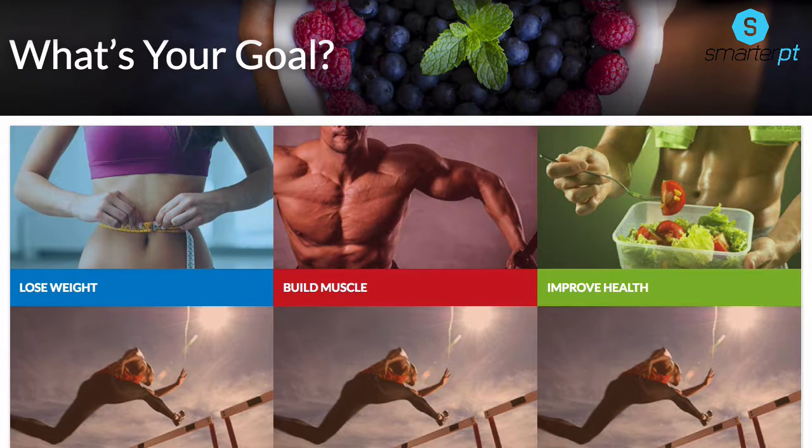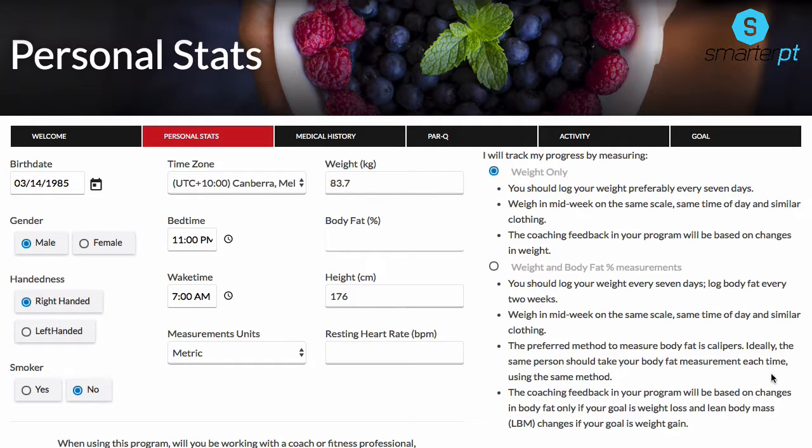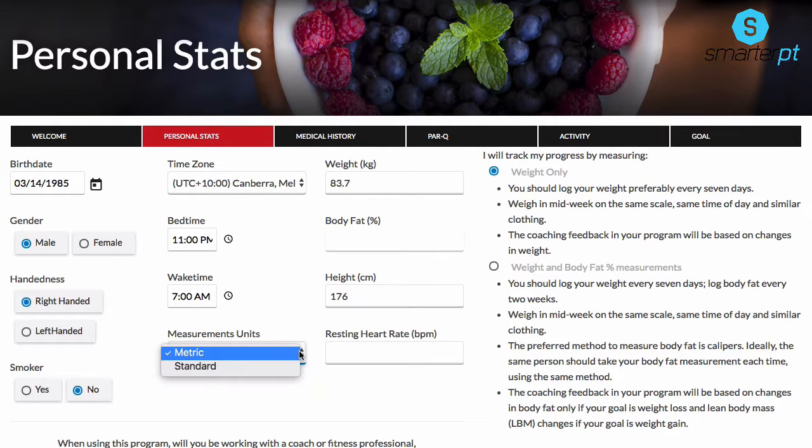The best thing, everything is already done. You simply follow it, send it, and give it to your clients, and you get all the credit for doing so. But let's quickly get into weight loss programming. Now, fill out all the details. You can switch between standard, which is pounds, feet, and inches, or metric, which is grams, kilos, and centimeters. So this can become a worldwide program for everyone, every state, every country, basically.